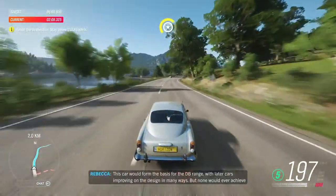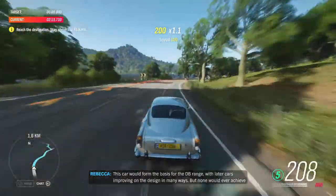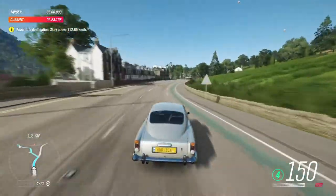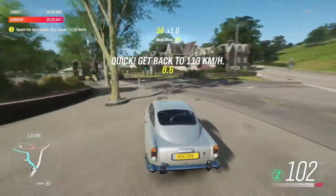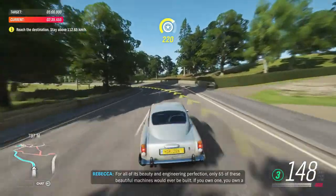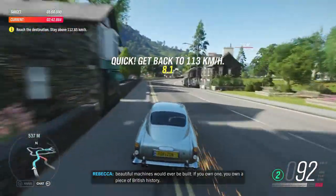This car would form the basis for the DB range, with later cars improving on the design in many ways. But none would ever achieve the sheer, iconic perfection of the Vantage. For all of its beauty and engineering perfection, only 65 of these beautiful machines would ever be built. If you own one, you own a piece of British history.